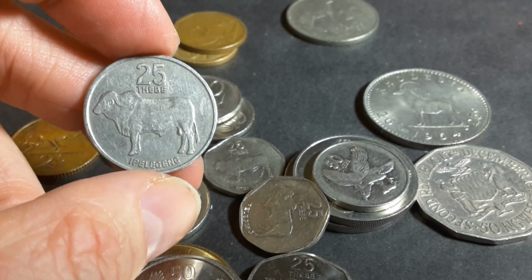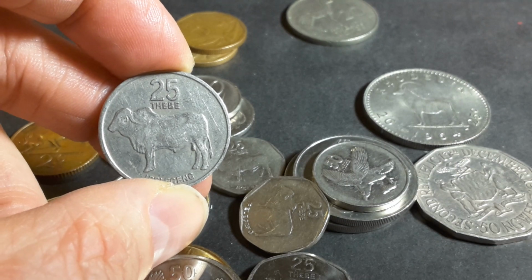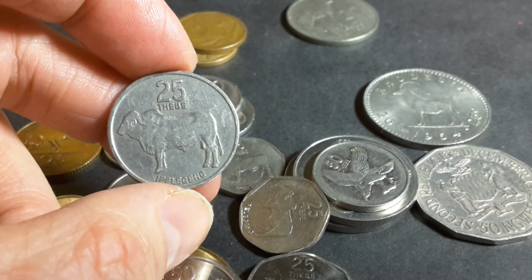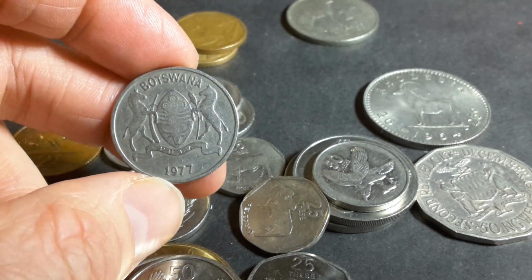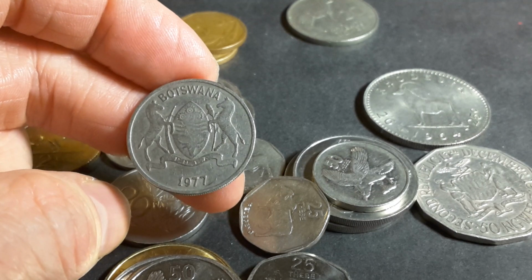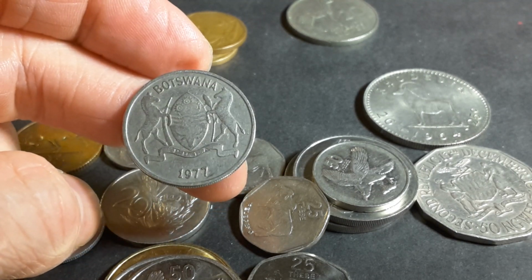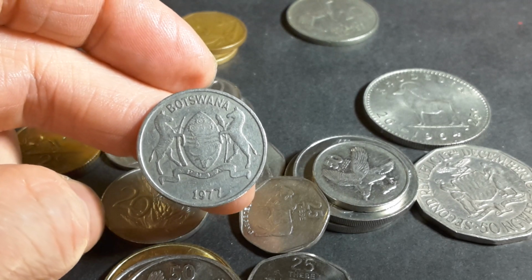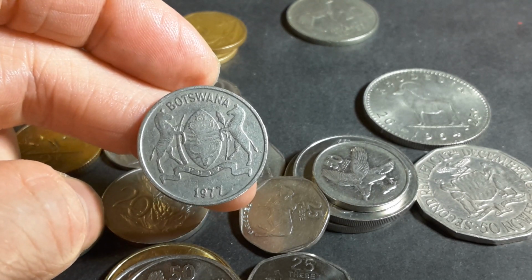This one, the 20th of February, has a cow on it, a bull, a zebu, that's what they call it. This one is 1977, so this is a pretty low mint coin. 1976 had 1.5 million, and this one only had 265,000. So really, this is a low mint coin, so it's one that you want to get.